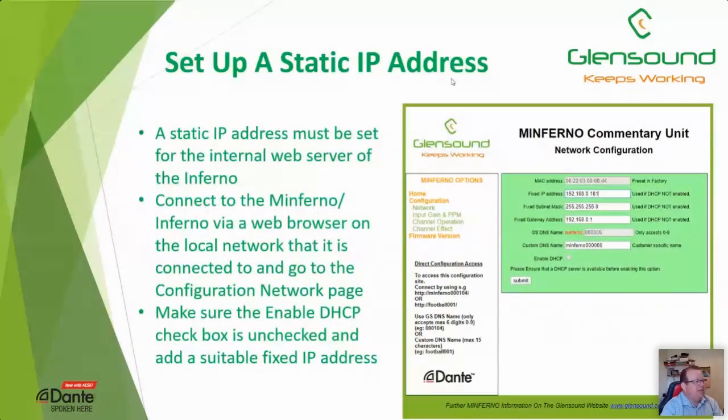So we need to set up a static IP address. This is the configuration screen, the network menu of the Inferno that you're looking at. We need to set a static IP address on this internal web server of the Inferno. You can see there we've put in a fixed local IP, 192.168.0.181.